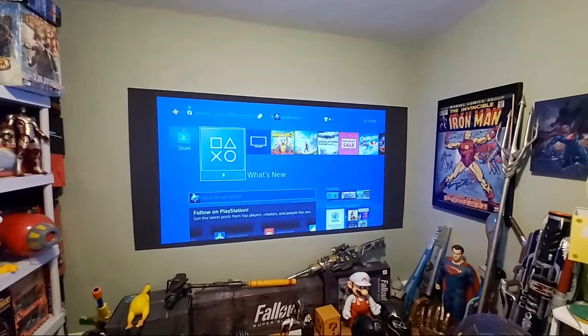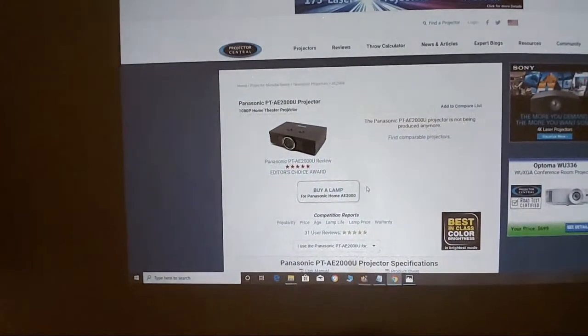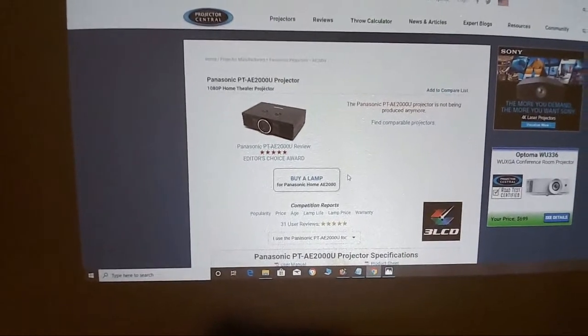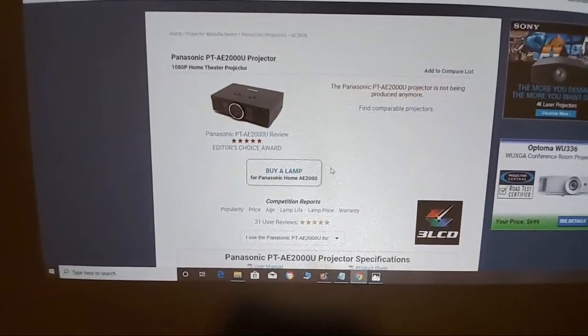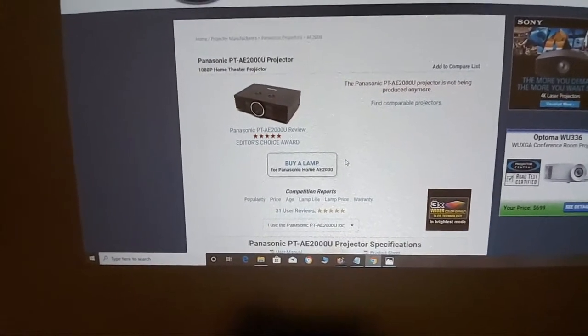So I guess I got another four more years playing around with this, and then maybe I'll retire. All right, but like I said, this is a blessing right here. This projector was actually sitting on eBay. Nobody was bidding on it, and it was $119. That's it.